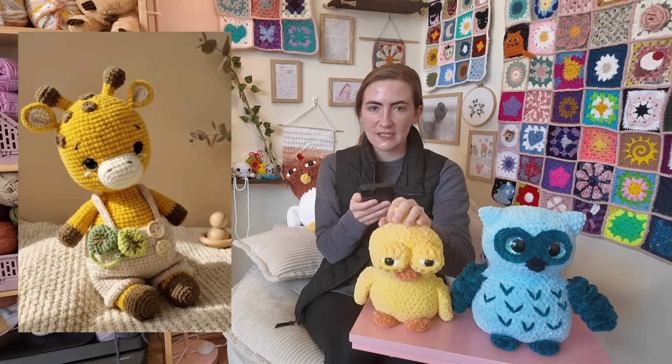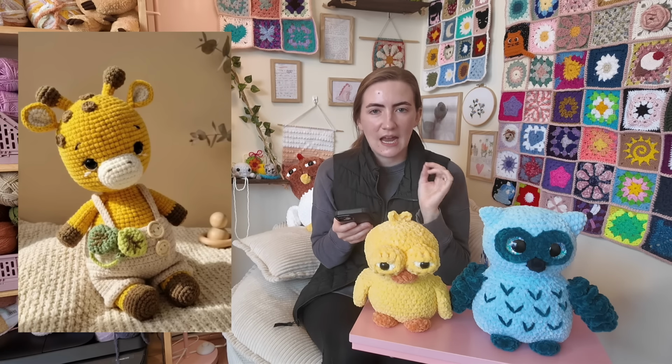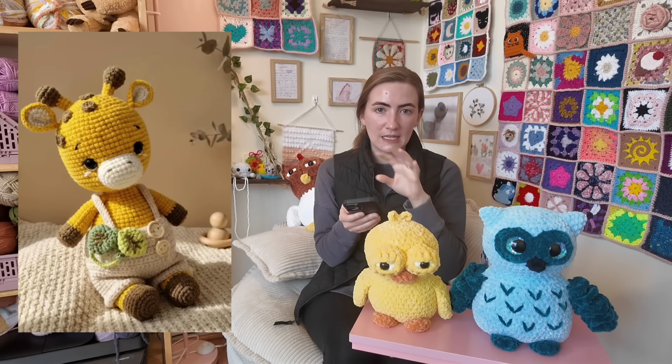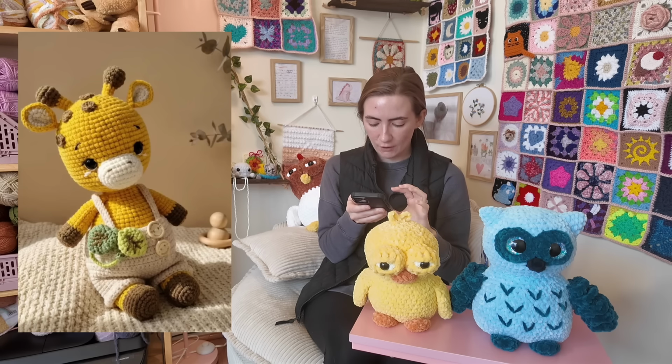We look at the stitches again. I kind of mentioned this before. They look like perfect little squares, and that's just not what crochet really looks like. You would at least see a few more strands of yarn coming over each other and actually be able to see the stitches. So that is the first clue.